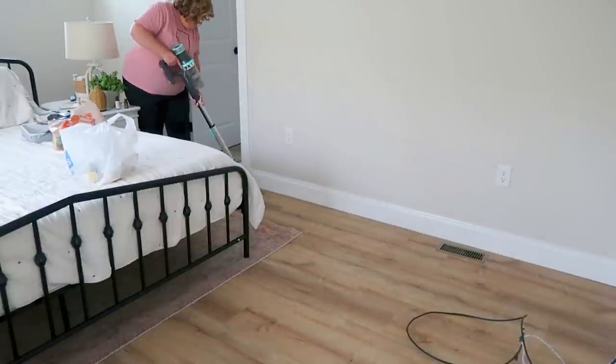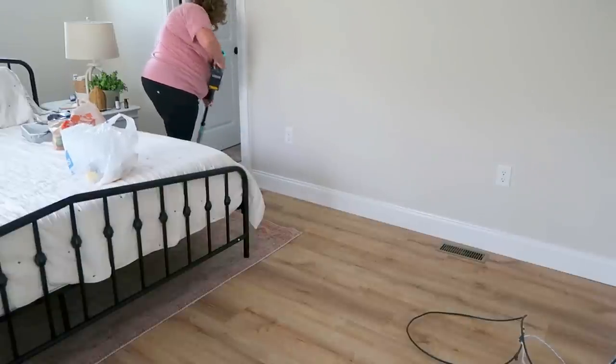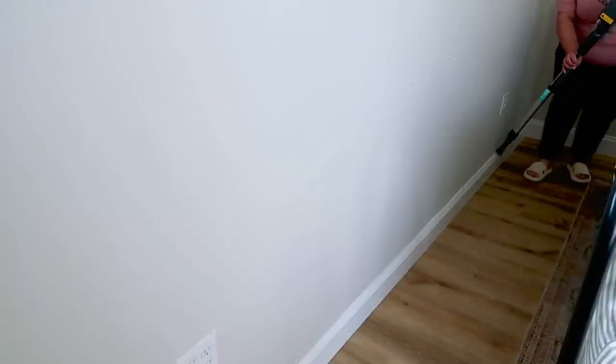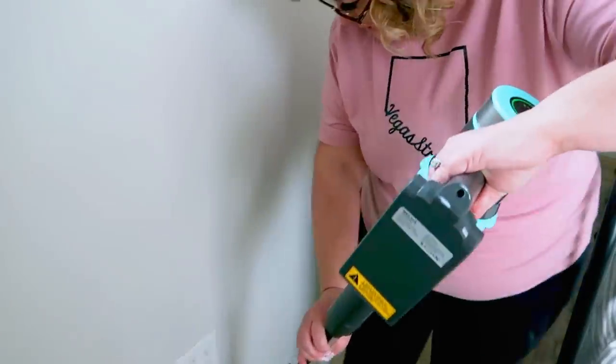So I have wanted to do something here in this room to make it feel a little bit more cozy. Danny and I love that cottage feel, kind of bed and breakfast feel. So as you can see, the room wasn't terrible. It just kind of felt empty, unfinished. I didn't know what I wanted to do in here.